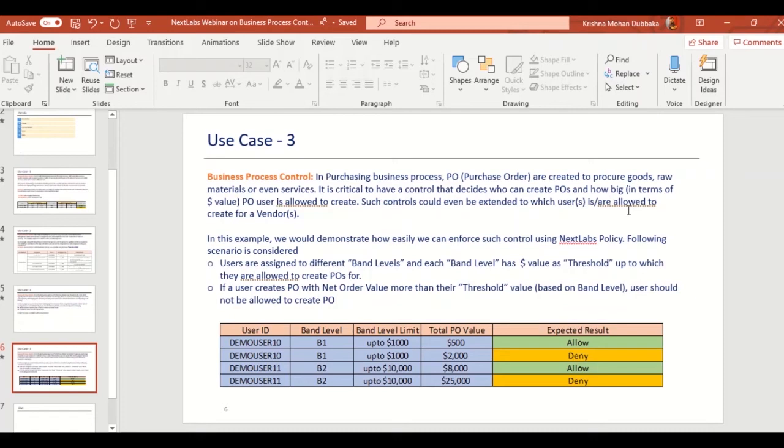Similarly, B2 users can create POs up to $10,000 USD, including 10,000. So if a user belonging to band level B2 creates a PO with a total value of more than $10,000, then the system should stop him from creating the PO to begin with.